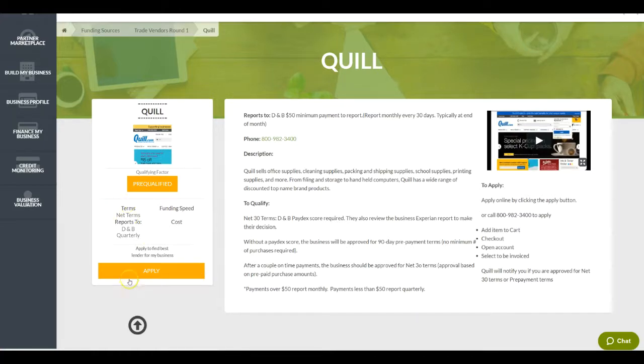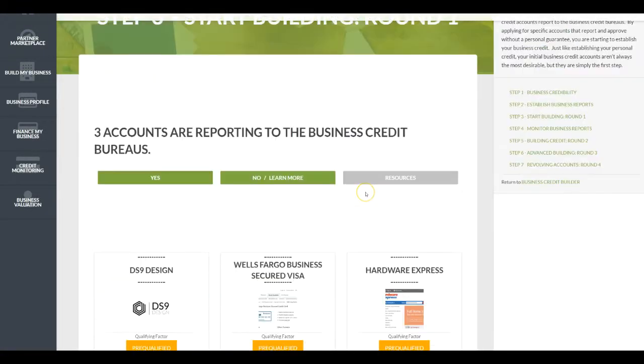The other thing we do is highlight here in color the accounts that you can actually qualify for. As you're navigating through sources that you can't qualify for, we gray them out so you'll know those are ones you don't yet meet the requirements for. Then as you continue to build more accounts and get more accounts on your business credit reports, more sources open up, making it easy for you to access the accounts you can get approved for.